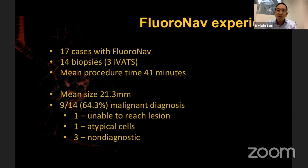So just for the fluoronav cases, we did 14 biopsies. There were 17 cases, three of them were marking for VATs, for image guided VATs. But for the 14 cases, the mean procedure time is 41. Actually, that's a lot shorter than my navigation bronchoscopy with cone beam CT. Mean size of the lesion is about 2 centimeters.